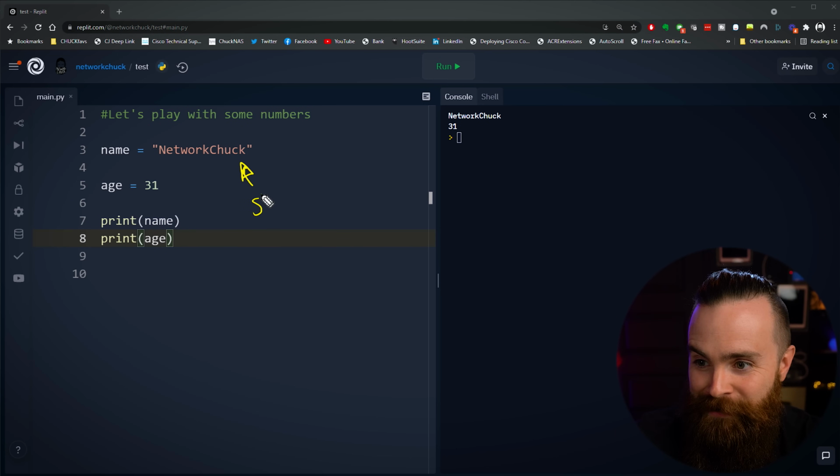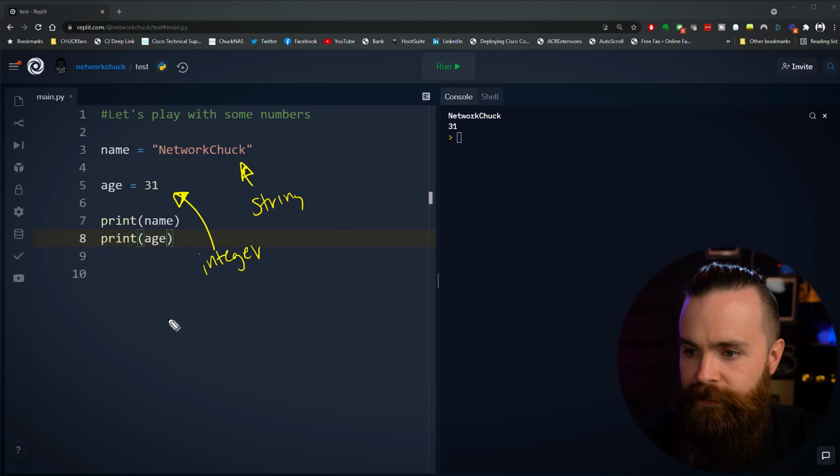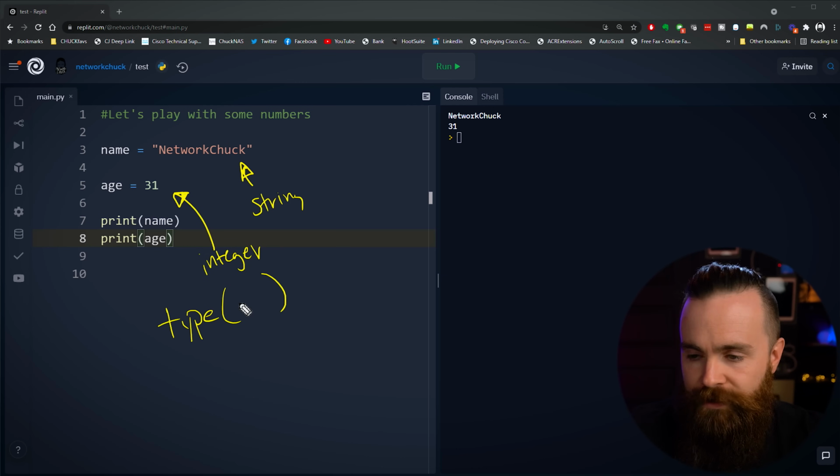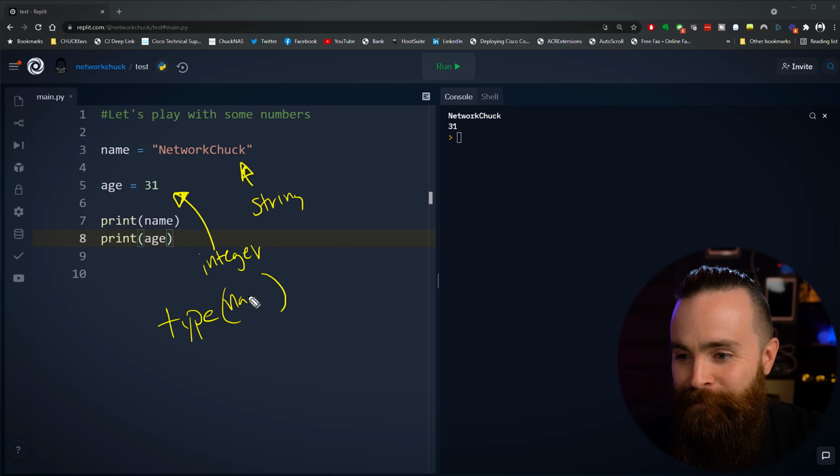We got 2 data types here. We got a string and we have an integer. Awesome. Now real quick, I wanna show you a handy way to identify what type of data we're looking at. It's a function called type. Literally, it's what it is. You'll type it in like this, type, and then parentheses. And whatever the variable is or the data is, you'll put it in between. So for example, if we wanted to find out what type of data the variable name was, we would type in type and then put name.